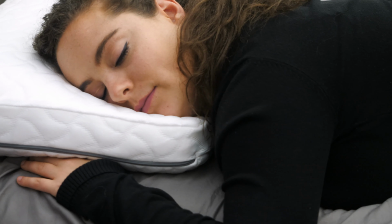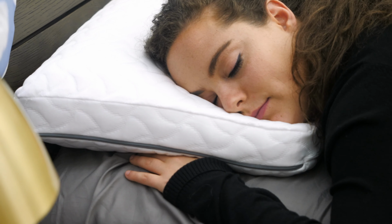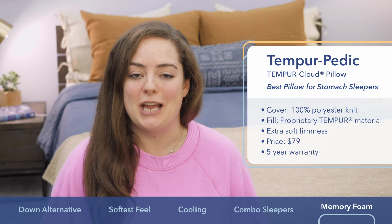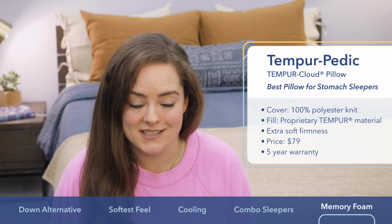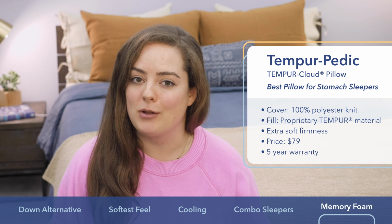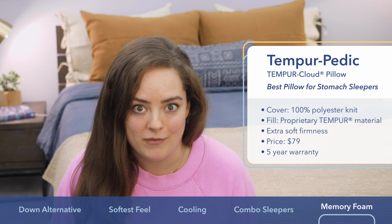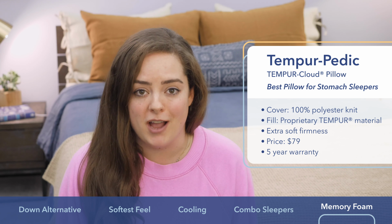So it's going to be nice and soft for stomach sleepers, but also soft enough to compress into a really low loft. But make no mistake, this is definitely a pillow for memory foam fans because it's super moldable, offers a really slow response to pressure, and a nice deep sink into the material. It does come in only one size, it's about $79, which in my opinion is a great value for a high quality memory foam pillow like this, and it's also backed by a 5-year warranty.